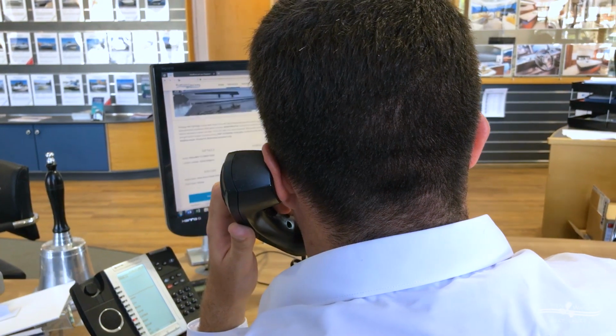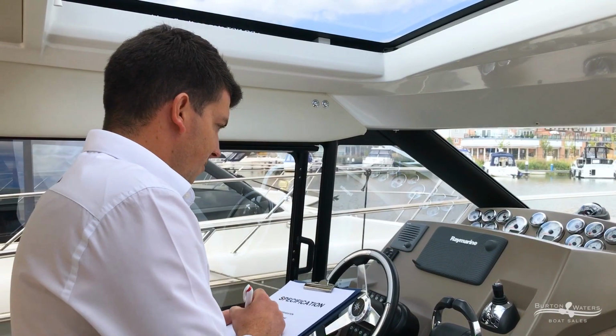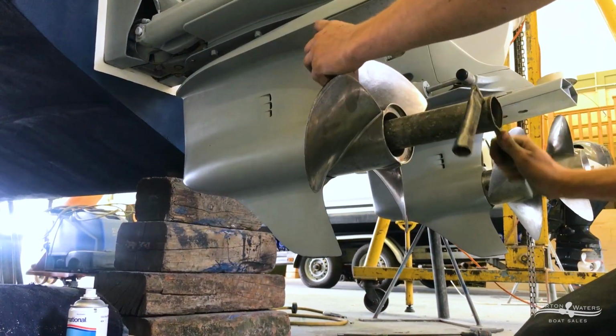Step 1, provide us with all the information about your part exchange, such as condition, specification and equipment, any recent works that have been done, and we'll get a price to you within 24 hours.